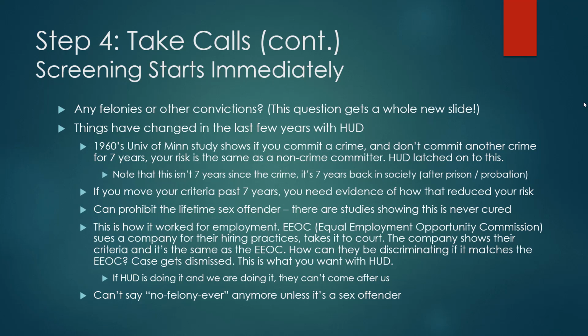But if they're like, hey, I did something when I was younger, it was 5 years ago, and it was a stupid mistake, and I swear, I've had these calls. And you're like, okay, well, what was the offense? Well, it was armed robbery. Okay, doesn't sound like a stupid mistake to me. Against my landlord. Yeah, against my landlord.